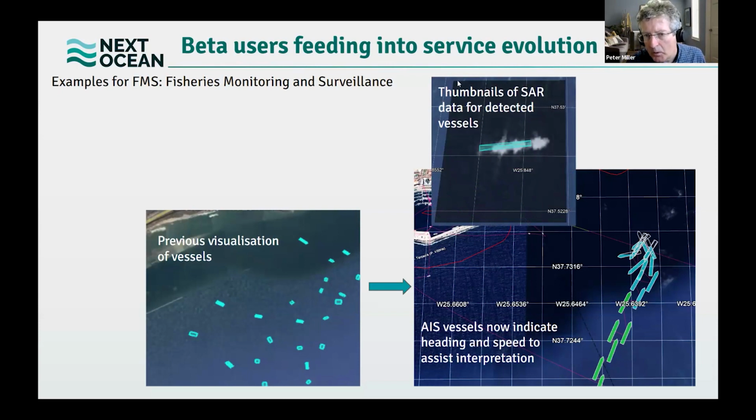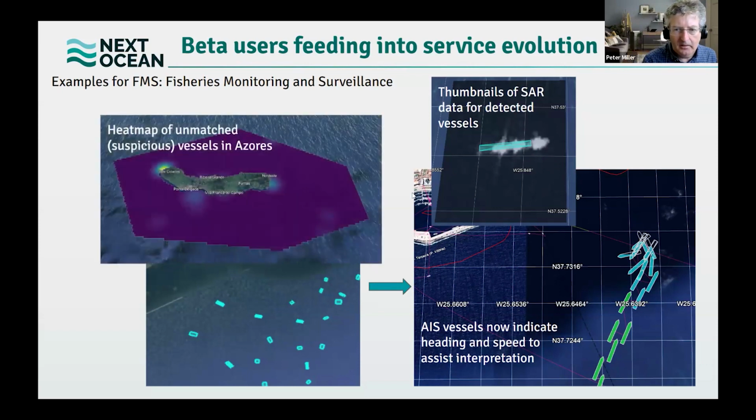So we added in these thumbnails of data, so that it's not just the polygons, like on here, that are displayed, but actually the underlying data, so that a human can interpret in more detail the shape of the radar signal, and that might lead to two vessels being apparent rather than just one, while we also look for machine learning ways to do that detection automatically.